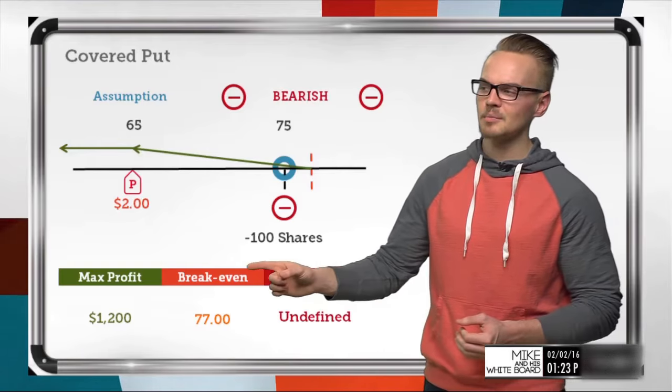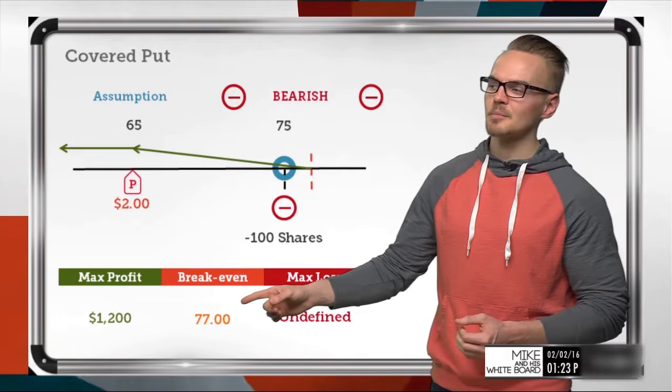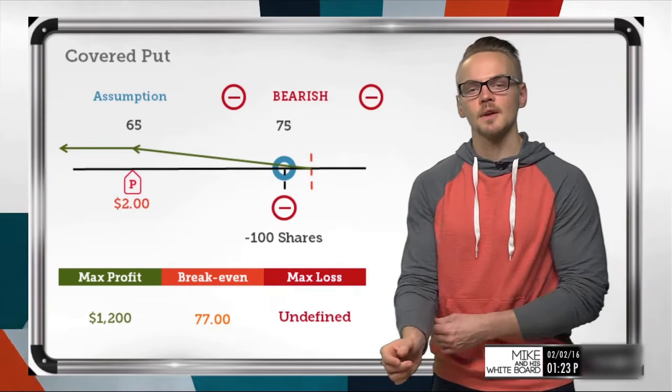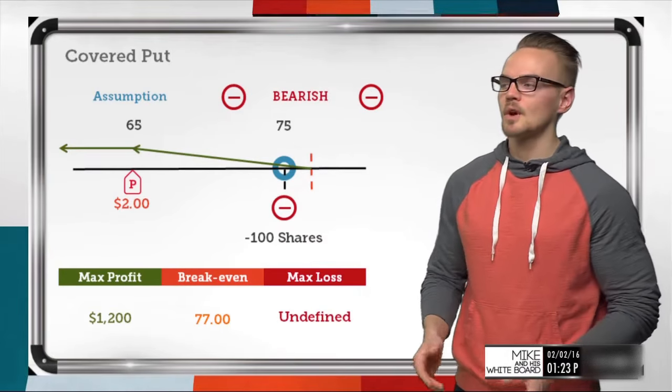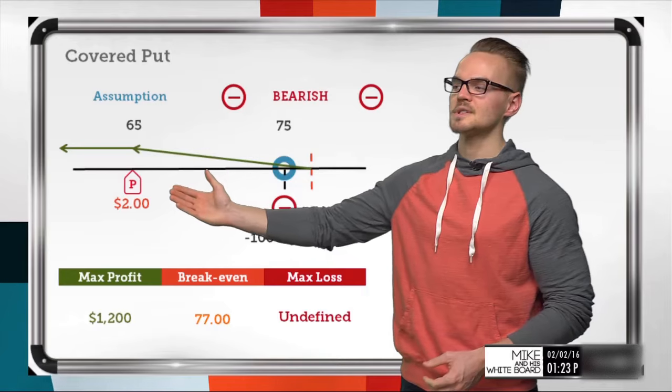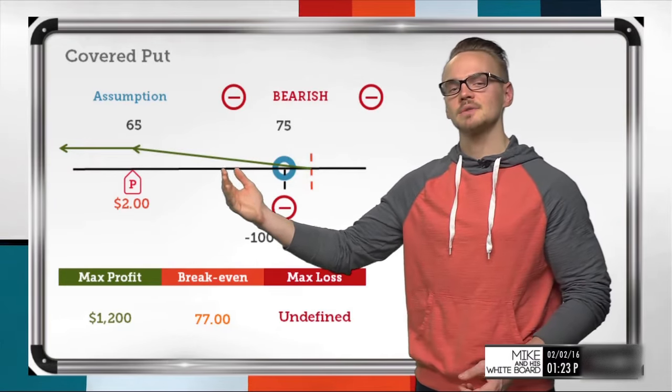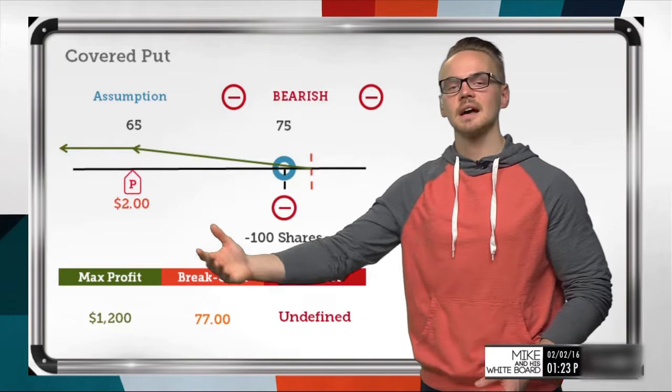Now let's take a look at the break even here. You can see my break even is actually above the stock price, which is really interesting. Normally when we're selling premium, we're used to seeing our break even go down. And we talk about cost basis reduction, and we kind of think of it as a way to reduce our cost basis to the downside.